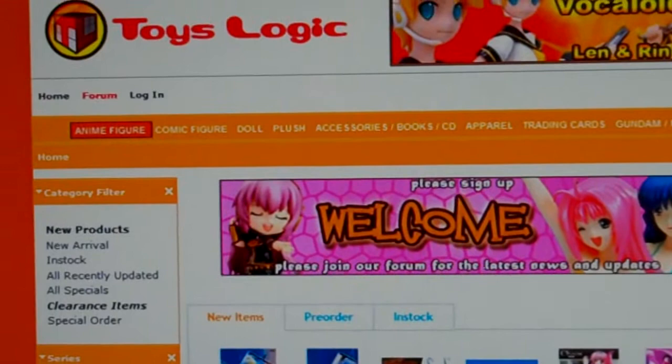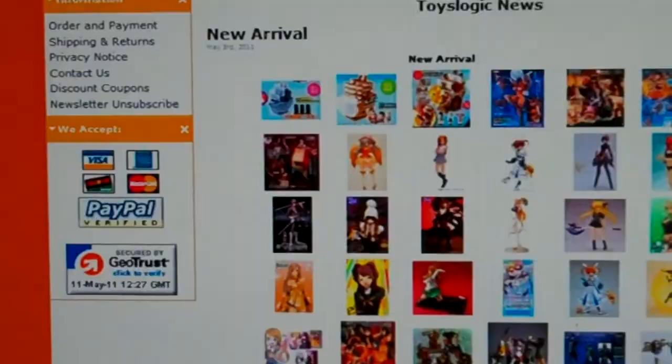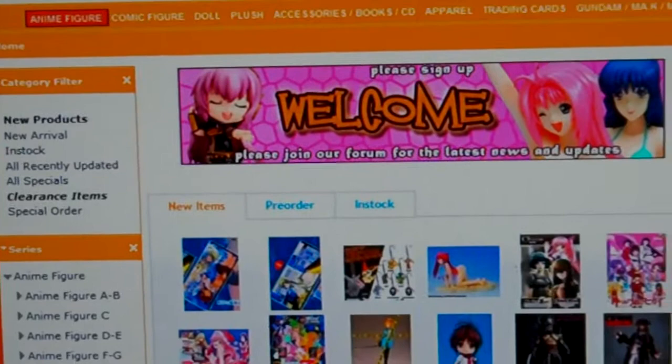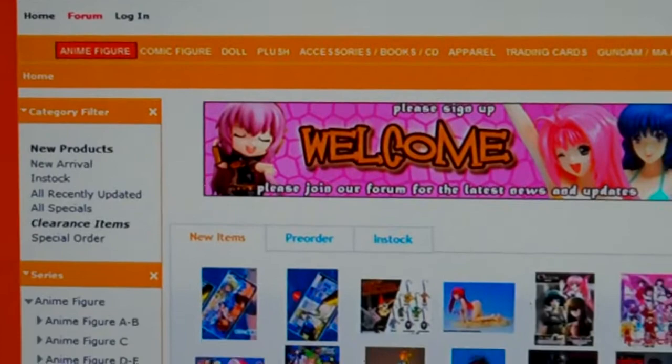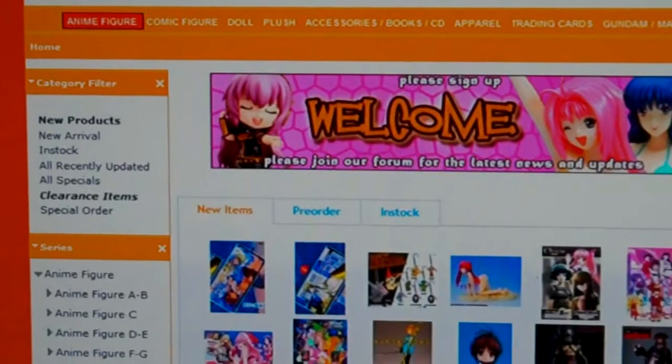Because, well, they've usually been the only place that I could get the POP pre-orders once they've all disappeared everywhere else. So yeah, the thing is, you usually end up paying more here, and you have to wait at least a month after the Japanese release date before they'll get anything in. And I notice I say at least.